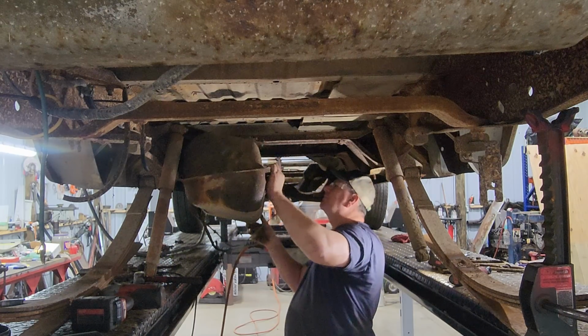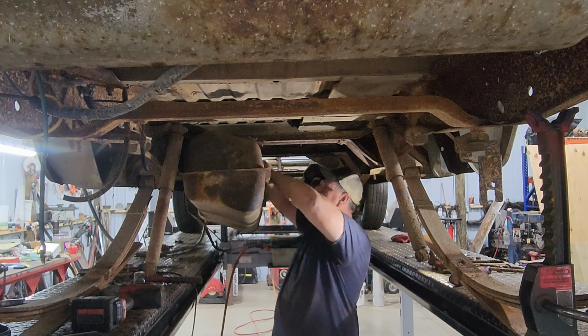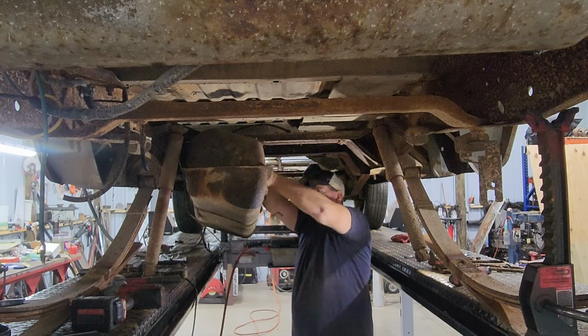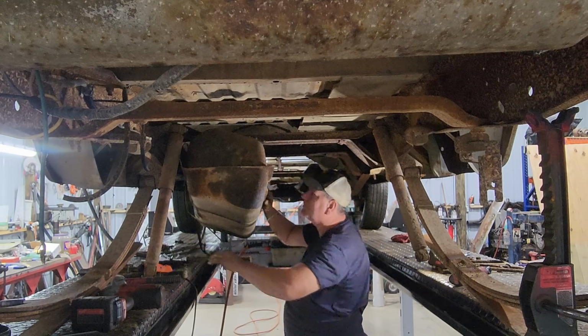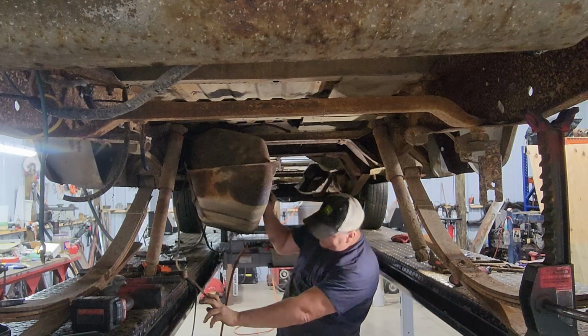All right, now let me get these lines loose in this electrical connector. Come on. All right, I think it's it.